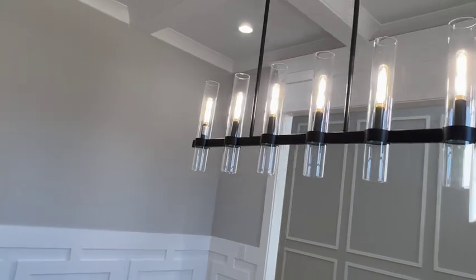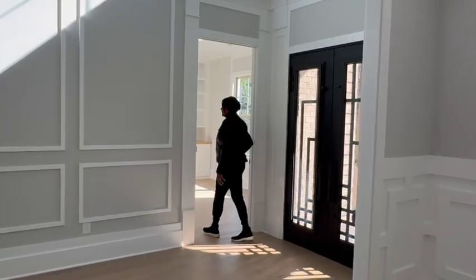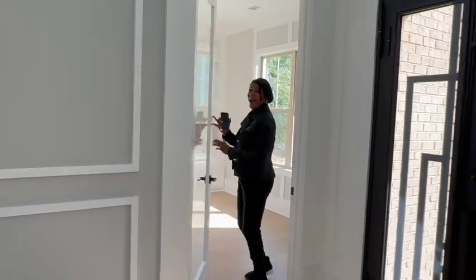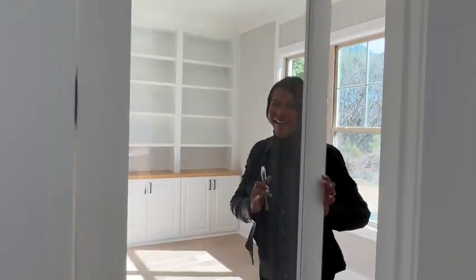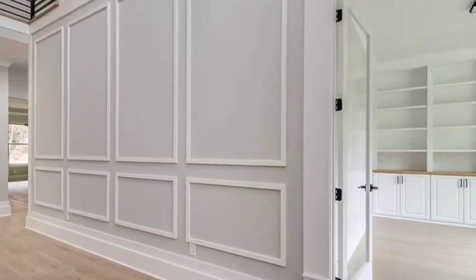There are 2 master suites in this stunning 5-bedroom, 4.5 bathroom, 4-side brick home with a 4-car garage and over an acre lot with room for a pool. No details were spared for this home.